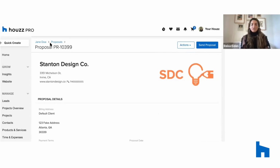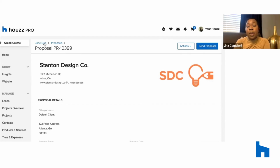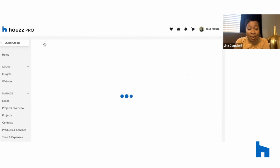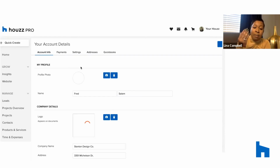Got it. And so you're using the online payment, and then what happens with your QuickBooks integration? Because you did say you are integrating with QuickBooks as well. I am integrated with QuickBooks. Anytime there's a payment or an invoice that is duly notated in QuickBooks, it flows over automatically.